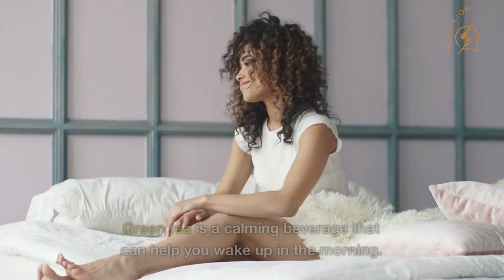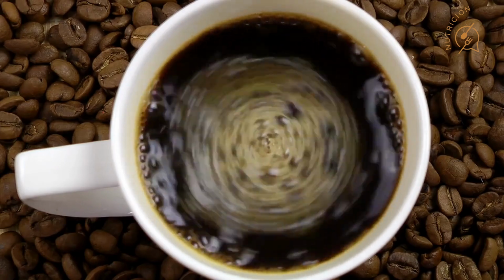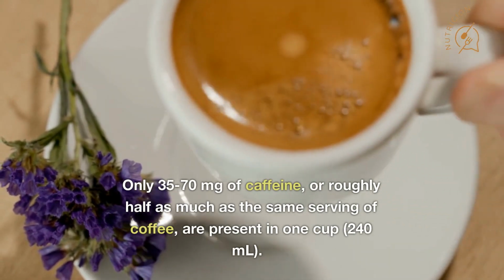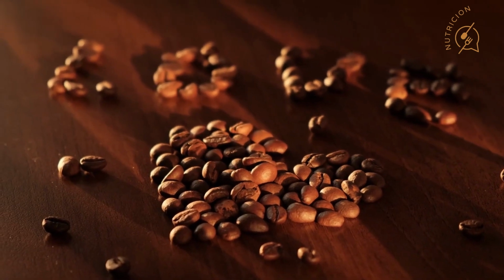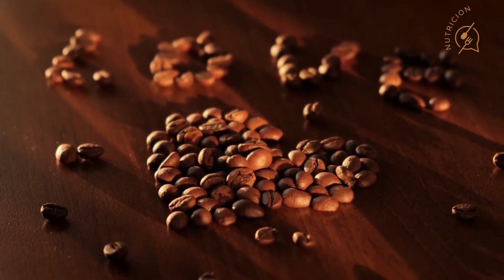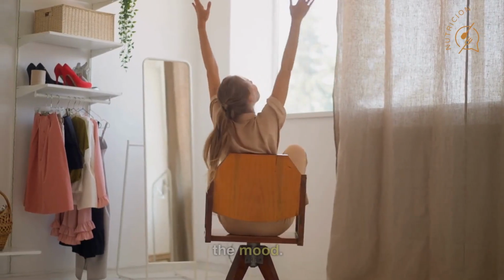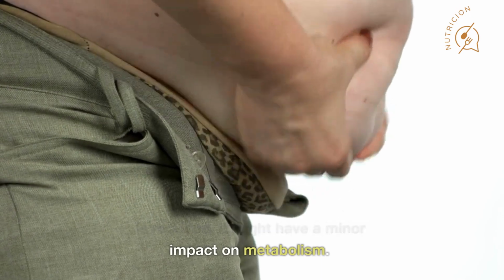5. Green tea. Green tea is a calming beverage that can help you wake up in the morning. Caffeine, which is present in it, raises mood and alertness. Only 30 to 70 milligrams of caffeine, or roughly half as much as the same serving of coffee, are present in 1 cup. Additionally, it contains a lot of L-theanine, a substance that encourages a calming effect and may lessen the jitters associated with caffeine consumption. It might also lessen anxiety and raise the mood. Green tea contains the antioxidant epigallocatechin gallate, which guards against degenerative diseases like type 2 diabetes, heart disease, and mental decline. Additionally, although more research is required, it might have a minor impact on metabolism.